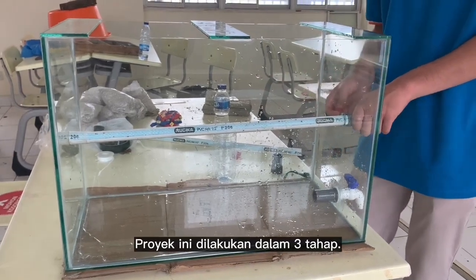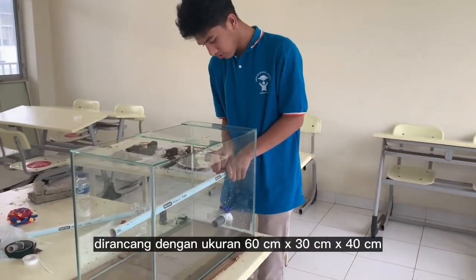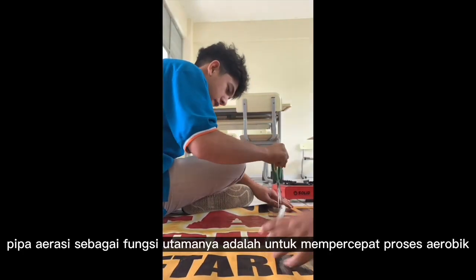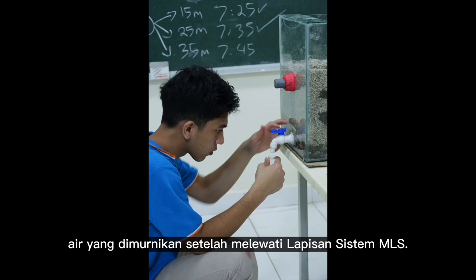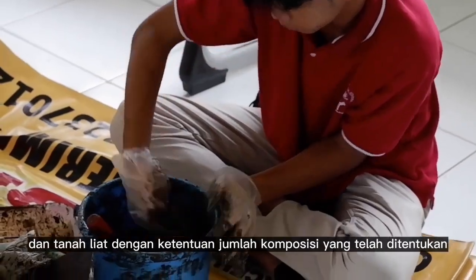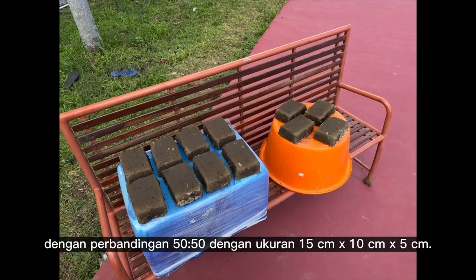This project was conducted in 3 stages. The first stage is to collect all materials that are needed. The reactor container of the MSL system is designed in the size of 60 cm x 30 cm x 40 cm, with glass as the base material of the reactor. There are 2 pipe fittings in the reactor. The erection pipe's main function is to speed up the aerobic process inside the reactor, and the outlet pipe is used to drain the purified water after passing through the MSL system layers. The last step of this stage is to print 12 multi-soil blocks with sulfur mud and clay, with a predetermined amount of composition at a ratio of 50 to 50, in the size of 15 cm x 10 cm x 5 cm.